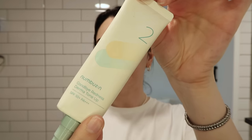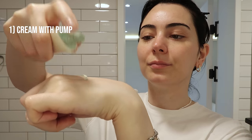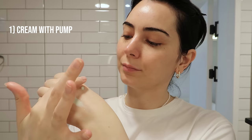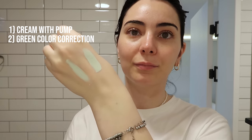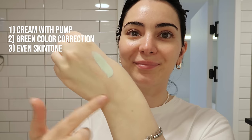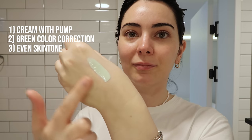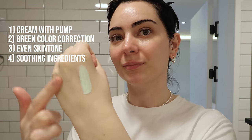This one in particular is a cream base that pumps out. Sometimes you can find them in cushions as well, but I prefer this style. What it does is it comes out as green. Don't be afraid. That is to color correct the redness. And then it actually changes color to a beige that helps to even out your skin tone and cover blemishes. All the time it's doing that, it is also non-irritating and super soothing because of those derma ingredients. Like I said, it comes out green, but don't freak out. It is literally the most incredible thing.